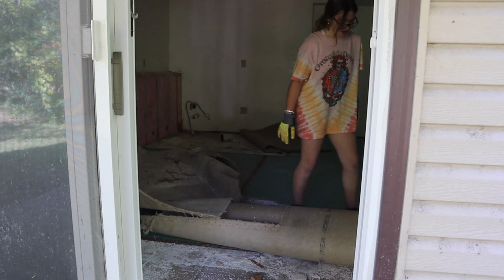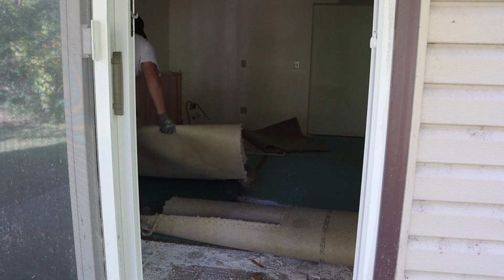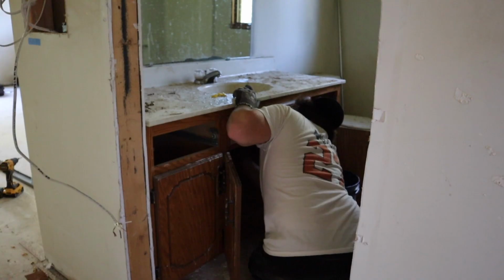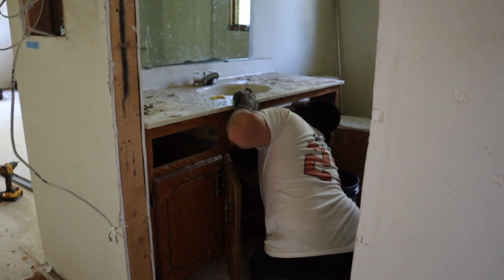We did end up getting all of the carpet removed in this house at this point though, so you guys will see that in next week's video and just how satisfying it looks with all of it gone. After we got the carpet removed, there were kind of a bunch of little tasks that needed to be done.